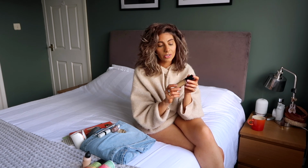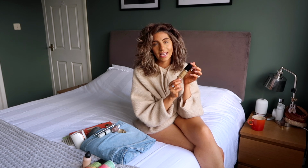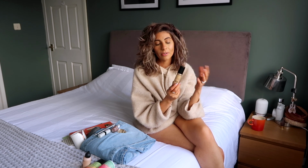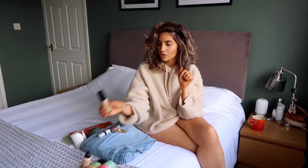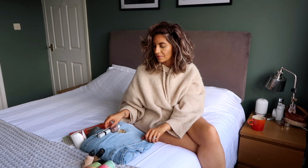It contours, it conceals, it gives brightness, it does a lot of stuff, and I honestly do think that on good skin days, on days where you don't want to wear a ton of makeup, this is ample completely by itself. It's really, really good. I really enjoy it, so I would definitely be repurchasing that when it runs out.